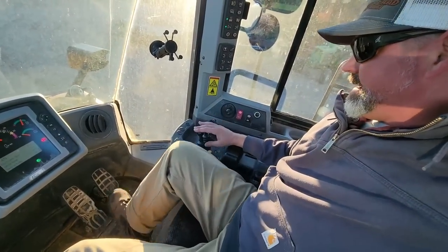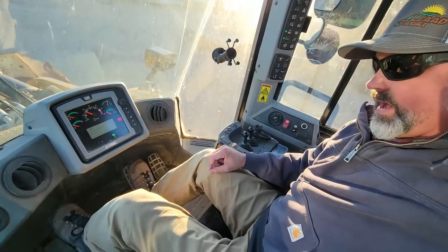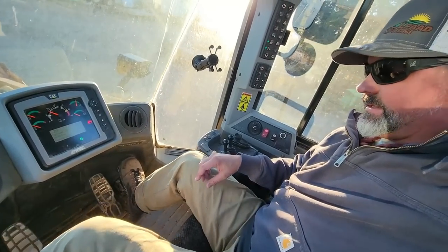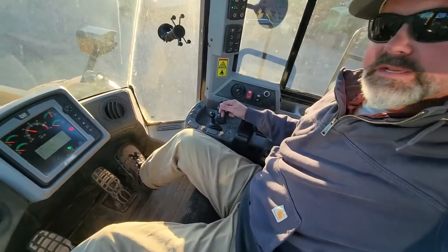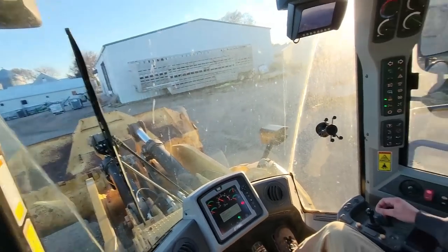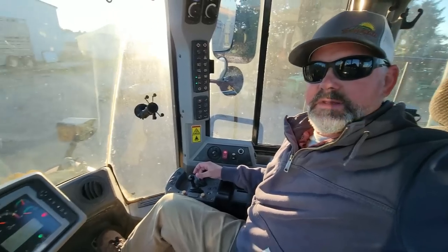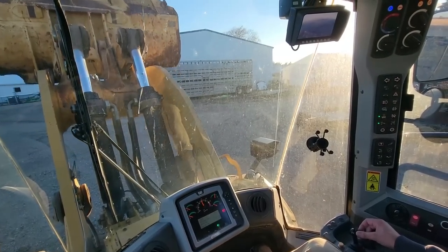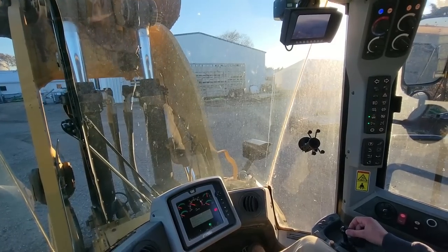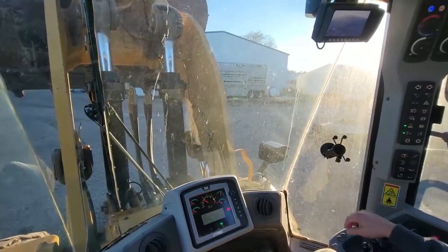Okay, here's my pedals. Accelerator, brake one, brake two. These are your brakes. So I've kind of gone back and forth on how I like to run it. This stick raises the bucket, and then this one is your roll back and tilt. Another kind of neat statistic, fully up and fully dumped like that is 10 feet. So you can reach a 10-foot bucket.